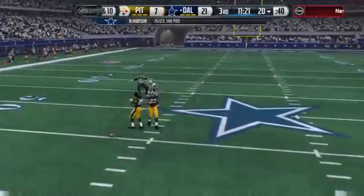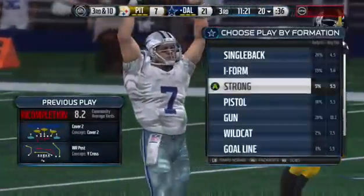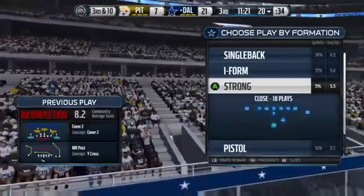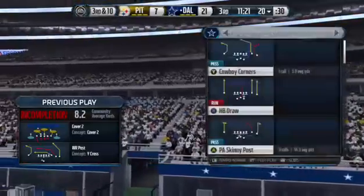Could have been intercepted. Every quarterback in the NFL is going to have 1 or 2 passes a game that can be picked off. Most of the time they're dropped, and this time that was a bad drop by the defense.